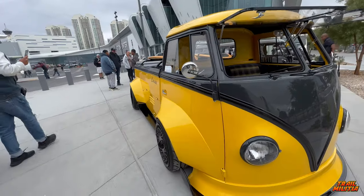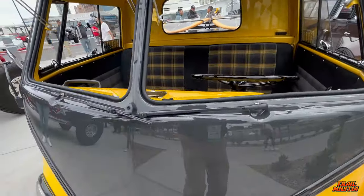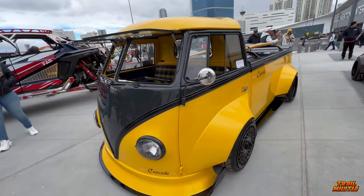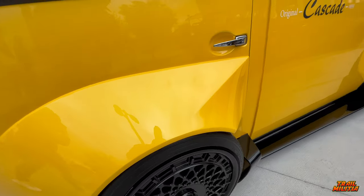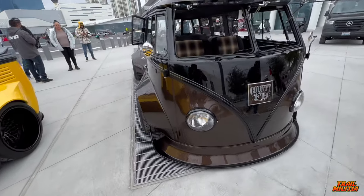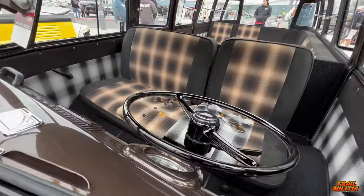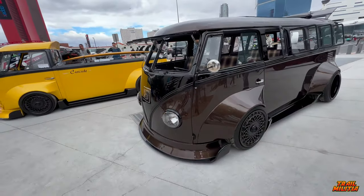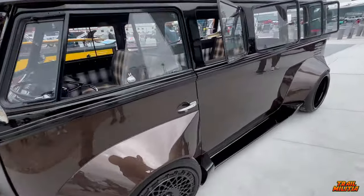Yes, man, these VWs are sick. This paint job is absolutely drippy. Interior's all done up, matching flannel. Look at that. Look at all this thickness. Dude, big chilling with these buses. Look at that. These are bad, dude. That's sick. I've seen these in videos and I thought they were fake.